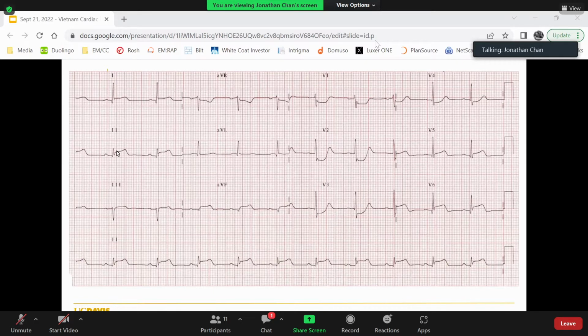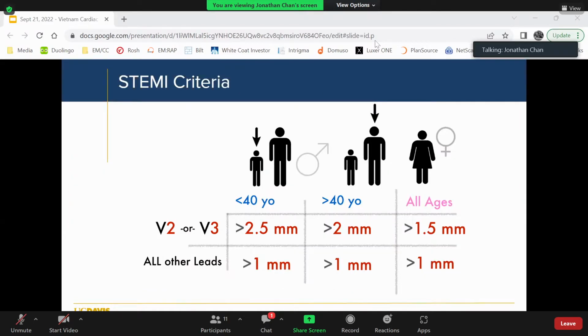Yeah, we see ST elevation. We see it in II, not so much, maybe a little bit in III. We definitely see it in aVF here, and we see some depressions as well, right? And maybe up here a little bit in V5. So this is a STEMI right here. The STEMI criteria are what's colloquially known as the heart attack here.